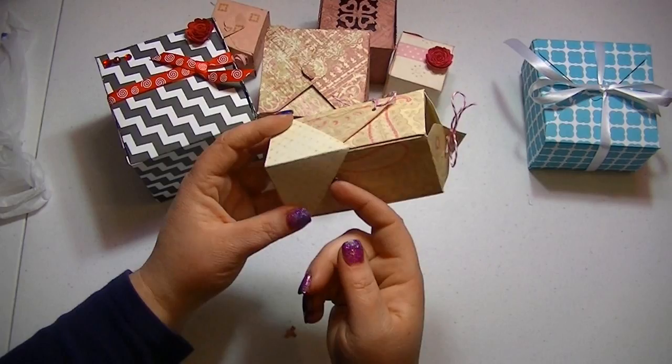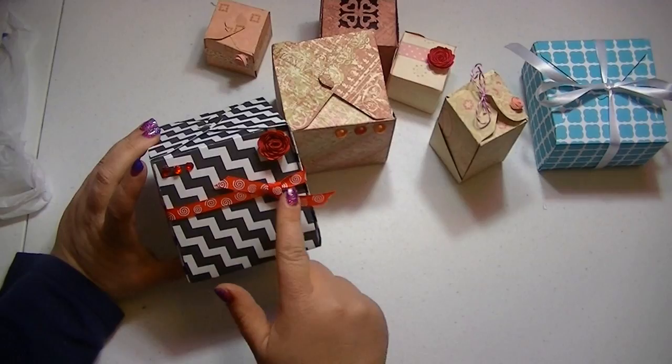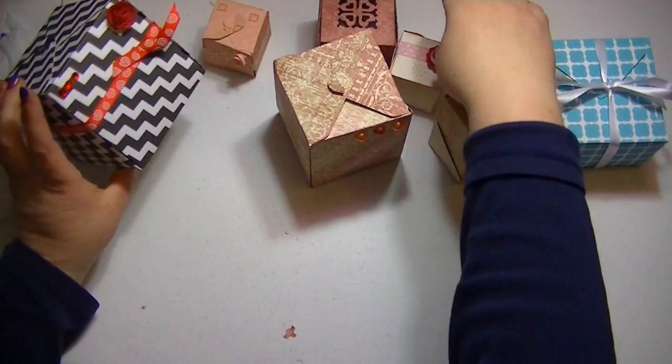This piece is the piece I cut off. I could also stick a tag in this side. You could add pockets to any of these. You can do so much with these. I just added ribbon here and just tied that on there, added these. These flowers, I think, are from the flower shop cartridge. I made these a long time ago, all these flowers I made a long time ago and forgot about them.